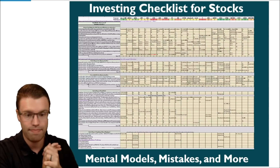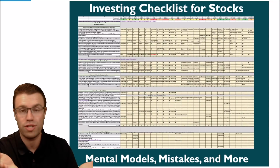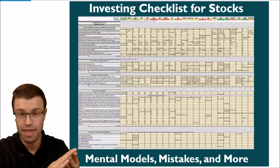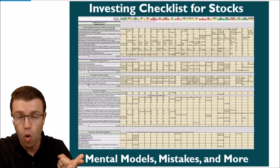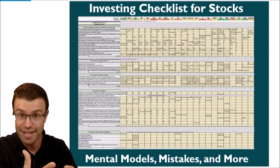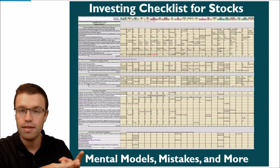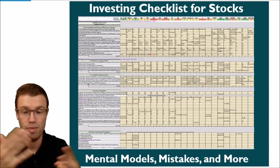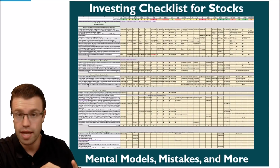So that's the number one reason for using this. In total, the three big things are: to store all the information that you read so you can remember it and then use it, to identify companies that could be very good and have really good investment prospects, and then the other thing is to avoid mistakes.